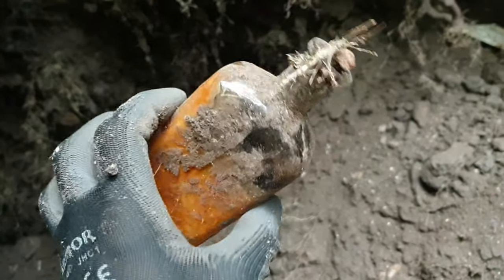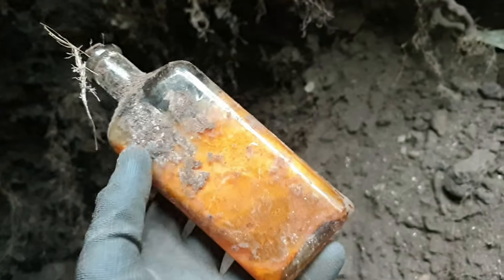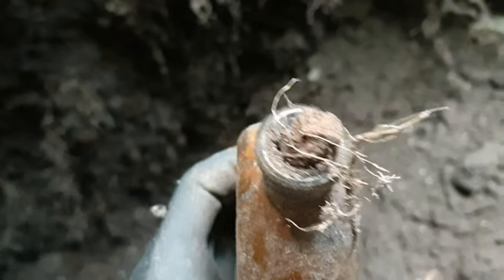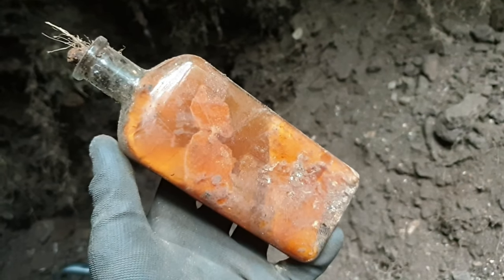Right. A bottle's come out with content still in it. That's probably fermented over God knows how many years. Cork still in it. I'm not even attempting to take that out. I think I'll just bury that again.